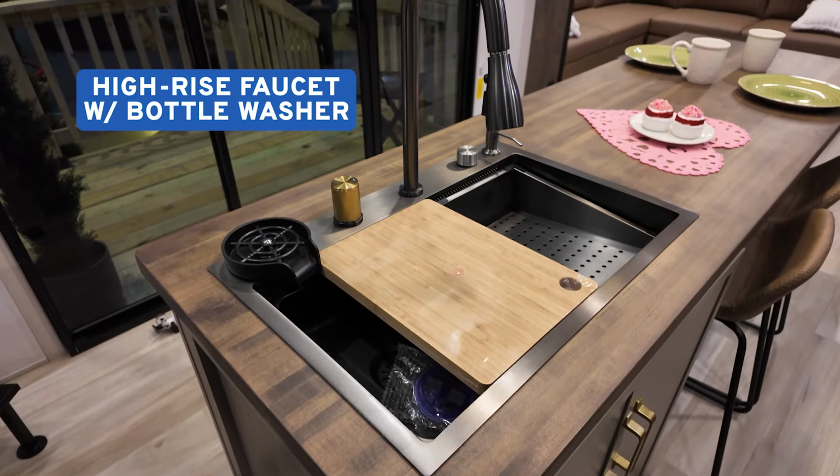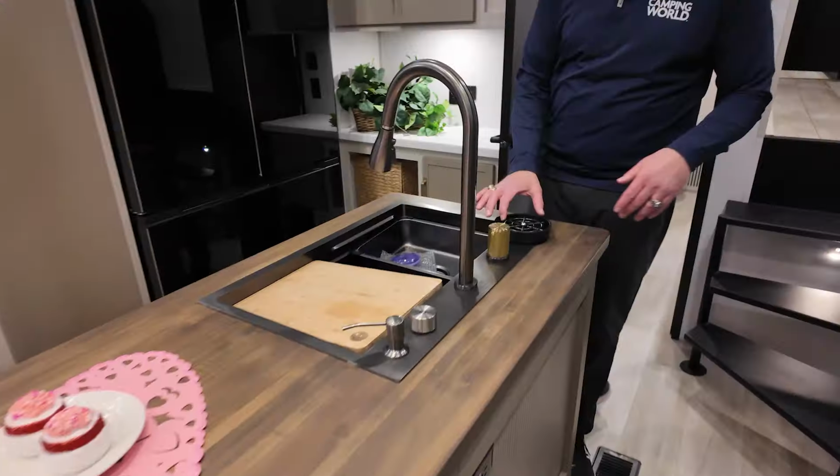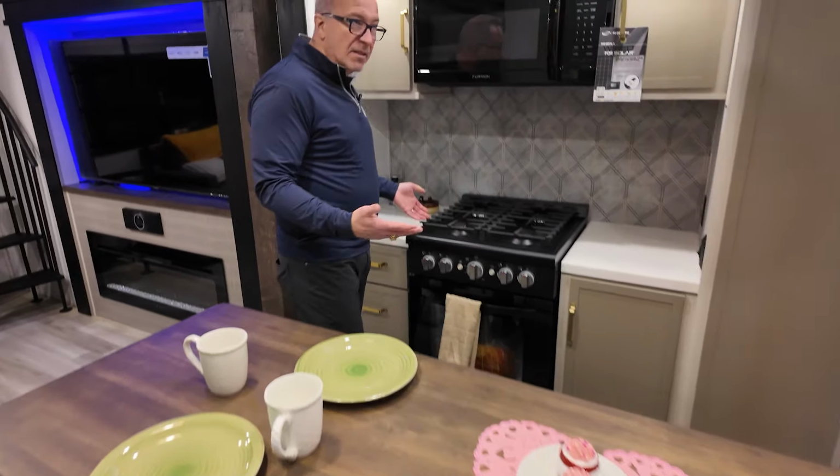Plus, I have a gunmetal stainless steel sink with a high-rise sprayer faucet that also has the bottle washer, the temperature control, and the multi-settings for cutting boards, as well as washing out the veggies, the strainer, the whole nine. Add that to the fact that I also have the sanitization station. That's going to come in handy. This doubles as prep as well as eating space because right here is your bar top dining table. Love the fact that I have the leather chairs, and right behind me is going to be where I'm going to make all that delicious food.